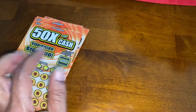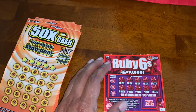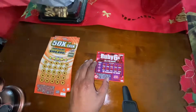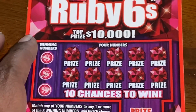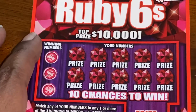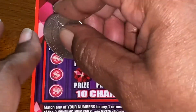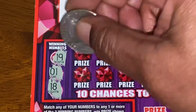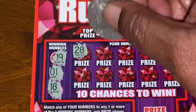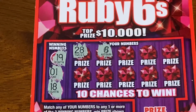We're going to start off with Ruby Sixes. Let's see if we get a better shot of this so you can see much better what I'm doing. Alrighty, here we go. So the numbers we are looking for: 19, 1, and 18, 28, is that a 6? Oh, all right, here we go, woohoo, ching ching.